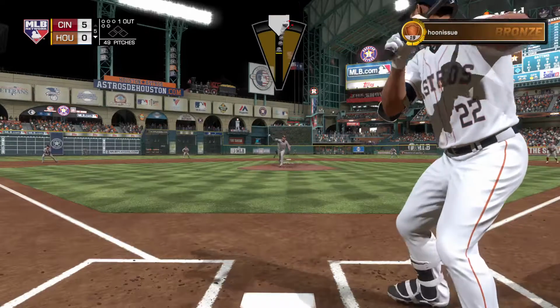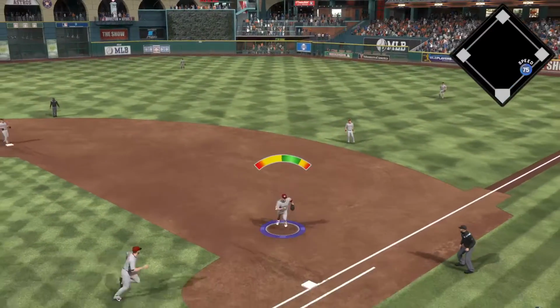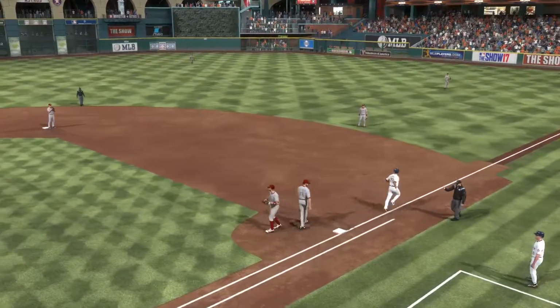Now the pitch home to Ellsbury. This is on the ground over the first. Oh, look at the sliding stop. It's there. He got him.